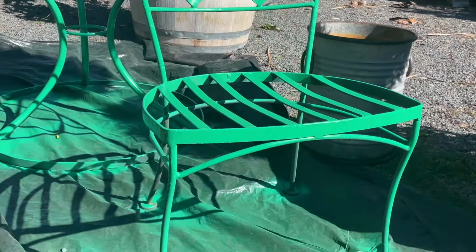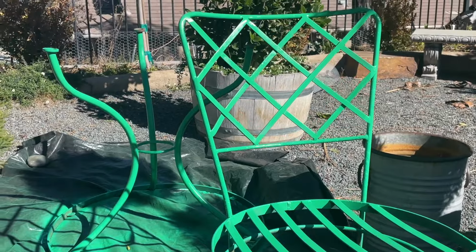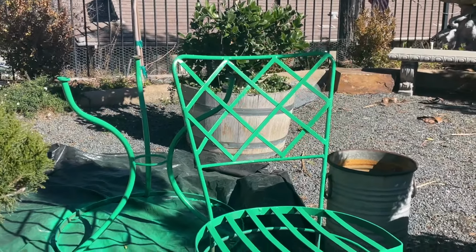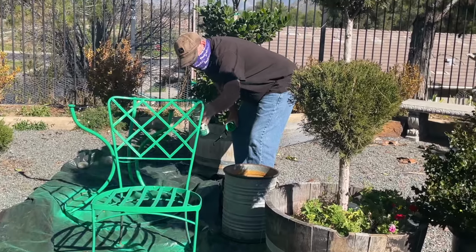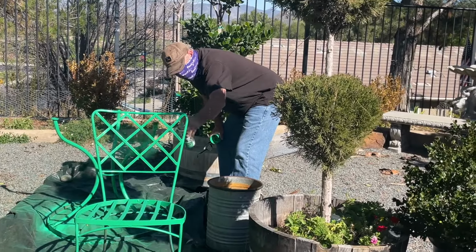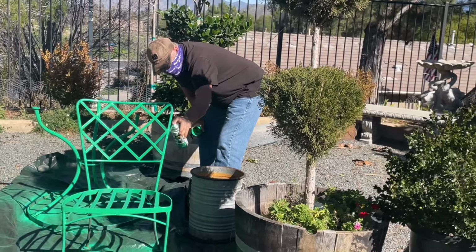Here's that sneak peek I was teasing you with. We have decided that a little bit of color is going to make this backyard into somewhere we always want to be.